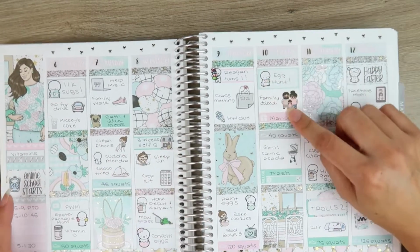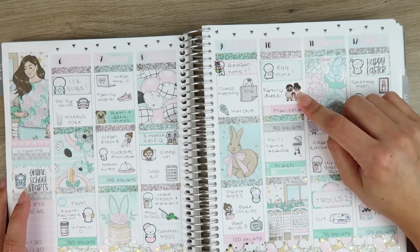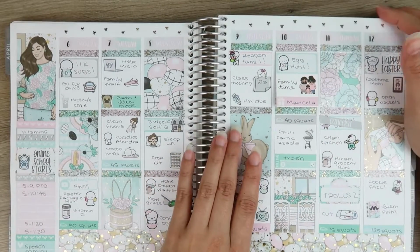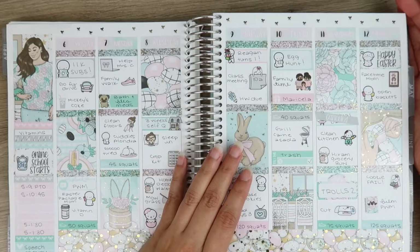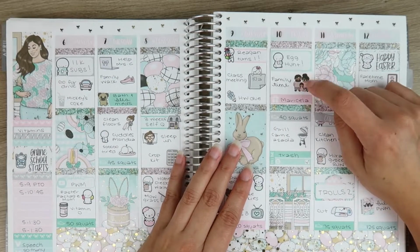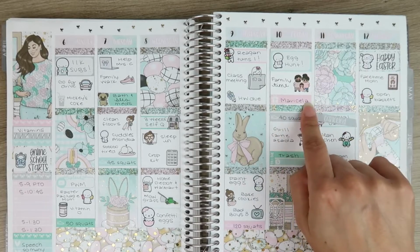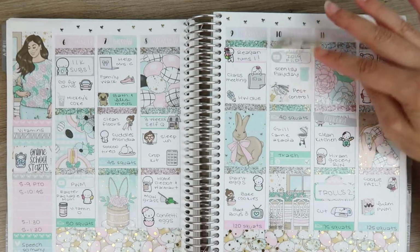This is from Coffee Monsters Co. Some family time. This is a custom drawing from Vanessa, she's Ostomiss. Her shop is closed right now. I don't know if it's going to be opening back up, but she sent this to me on my birthday as a birthday present. It was so sweet. So I love that.